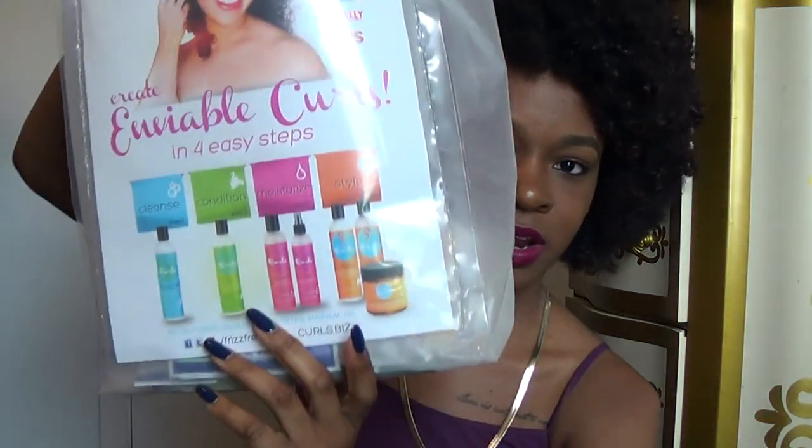And next, I'll be showing you some of the samples that I got at a college fair at school. So I got a big bag right here. They gave us a lot of products in this bag. It's a lot of samples. Some stuff I probably won't use, but you know, you gotta take it anyway.